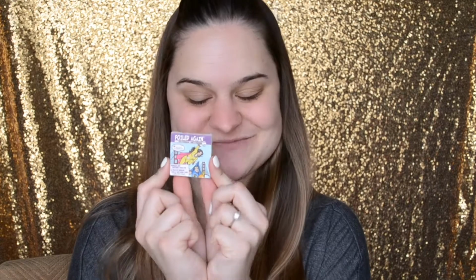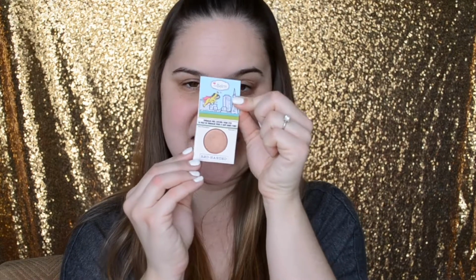And the last product that I got, and I was extremely impressed with this, is from Balm Cosmetics, and it is a Foiled Again eyeshadow single. And this is surprisingly the first full-on foiled eyeshadow that I've ever had. I've had some before, but they weren't called foiled then, you know, they were just eyeshadows. So this is in the shade Red Handed, and it's this really pretty reddish, coppery color.